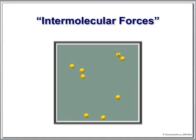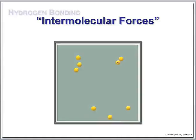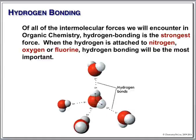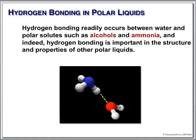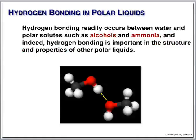Now, the number one intermolecular interaction we already talked about. That's hydrogen bonding. Hydrogen bonding is very important in organic chemistry. The types of hydrogen bonds we talk about, this is an NH, this is an oxygen. Again, this is our hydrogen bond. Here are two molecules of methanol. Not as good at it as water, but again, we have hydrogen bonding, and we can make extended complexes.